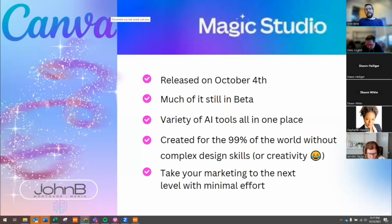So it was, and this is directly from their site, created for the 99% of the world without complex design skills. And that is at least 99% of us. I added creativity as well. I am not particularly creative. I'm a very left-brain guy. I do numbers, but it gives you the ability to kind of get your foot in the door with creativity. It gives you a base to start from, and then it lets you run with it. So if you have a hard time because you're sitting there and you're just staring at a blank page, you don't know where to start, this is perfect for you.